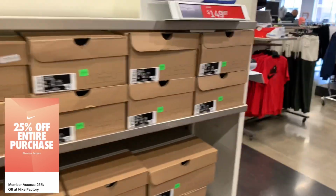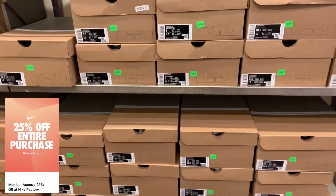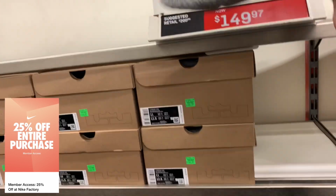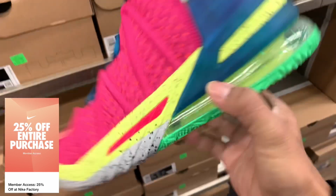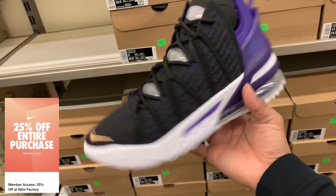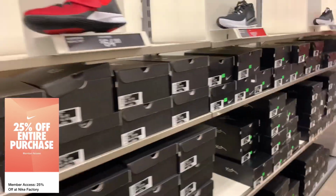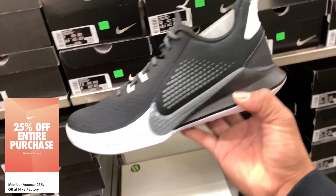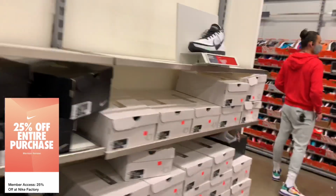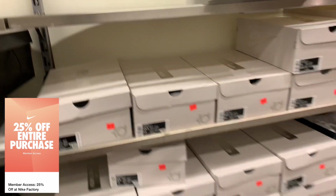On this side, the new LeBrons are now having a huge discount, $149.97, and then we have the additional 20% discount. Same here, they got a bunch though. The colorway pink, prime, multicolor, $149.97. This one's not bad. I'm gonna check the comps on this one. Maybe one. Look at this Samba Fury, $69.97, and then we have the additional discount. I'm gonna check the comps on those as well. And look at the Kobe 13 TV, $89.97 plus the additional discount. I'm gonna check on those as well.